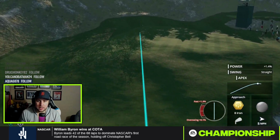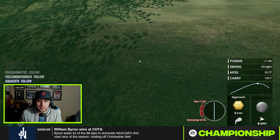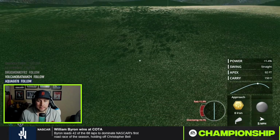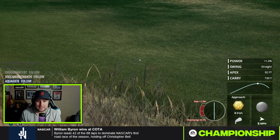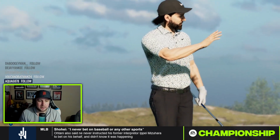8 iron on the way. Oh, we're not even going to get there. It was more uphill than I thought. Oh, and that's not even going to stick. Where's this ball going to go? On the ride, all the way back down. We're hardly going to stay in the fairway. Still 50 yards out.